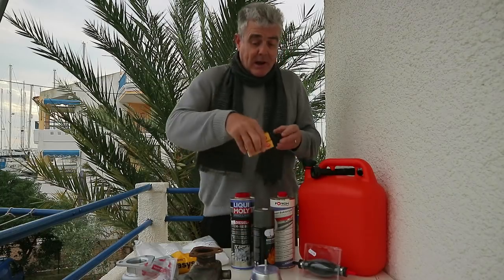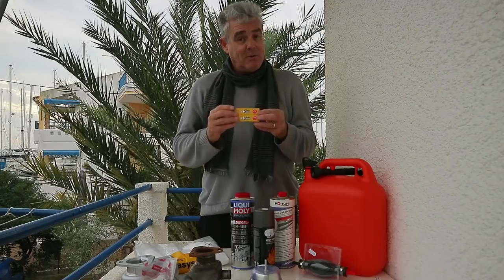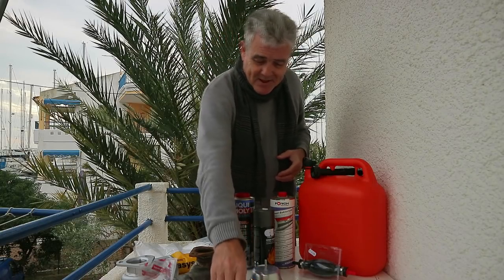Also did buy two new spark plugs for the outboard engine. I'm pretty sure we've got two on board, but I can't find them. So just to be sure, I got another two.